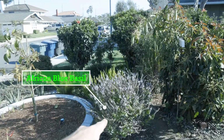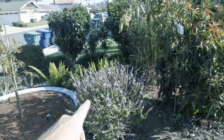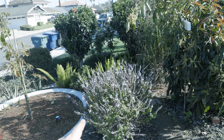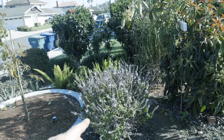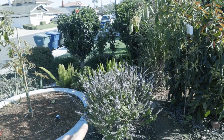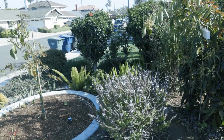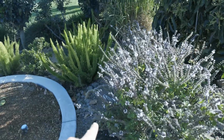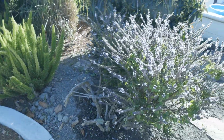This here is an African blue basil. It's very prolific. It blooms 11 months out of the year. If you want to attract some bees, some pollinators, grow one of these. But it can get quite big. I'm talking about 4 foot around and maybe about 4 foot tall. But this one has seen better days. I've cut it back a lot, but it might be time to pull it out and maybe throw in something else.